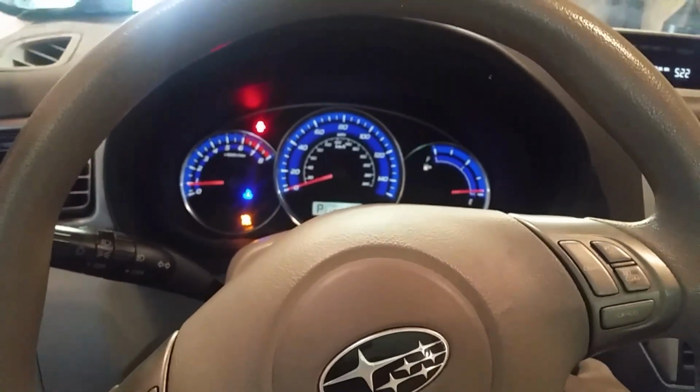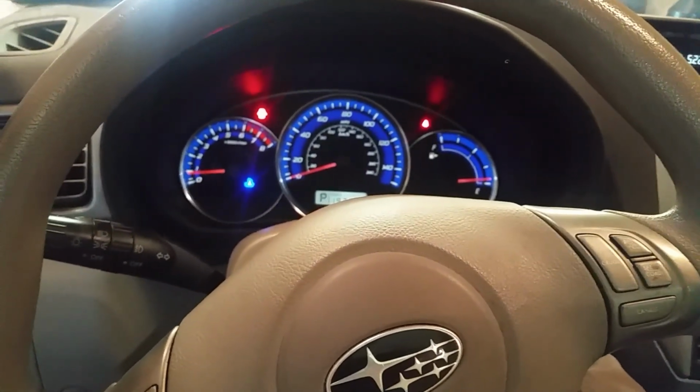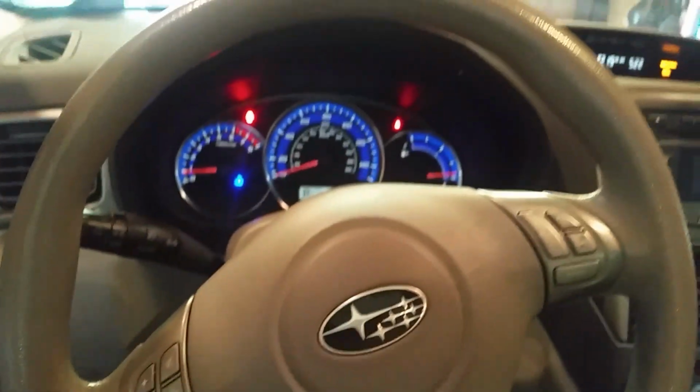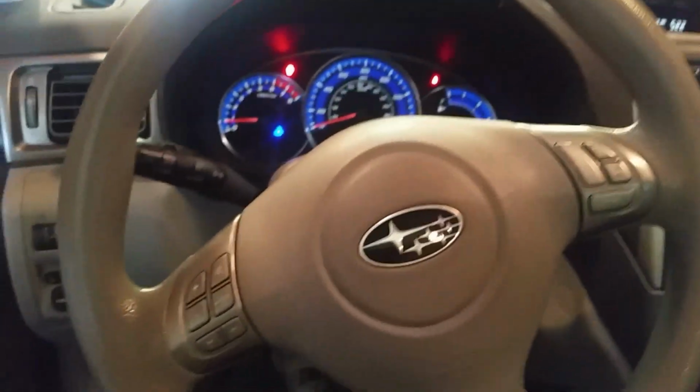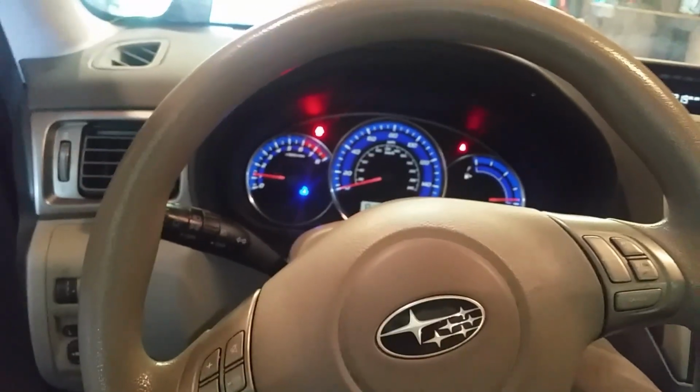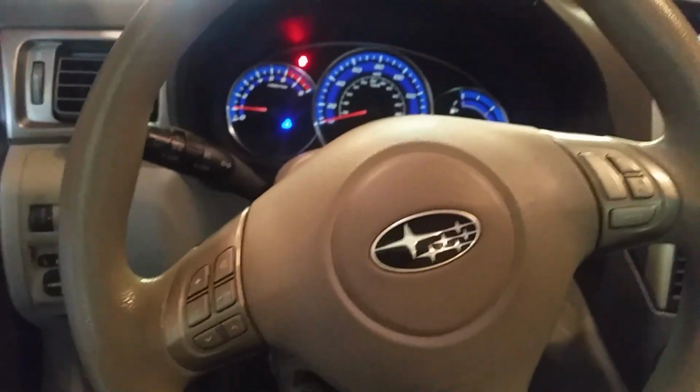Oh, she's knocking, but... Hey, she's smooth now. I can put it in gear. Look at that. If I can get it to warm up a little bit and get the idle to go down, it won't knock as loud. Let me see if I can get it to come down a little bit. There it goes. It's going down. Smooth. She's a knocker. But it's not shaking.